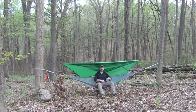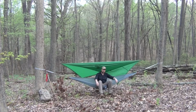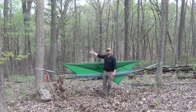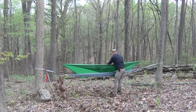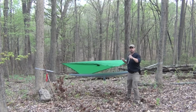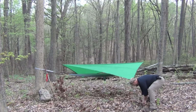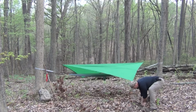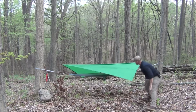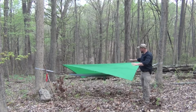Makes a great seat if there's nowhere else to sit down. Of course, we've got the cover overhead. I've got it thrown back, but I already have the stick attached to this end so that when it comes time for me to spend the night, I can just simply put it in like this, push it into the ground, hammer it tight. Now we have a shelter that goes all the way across.